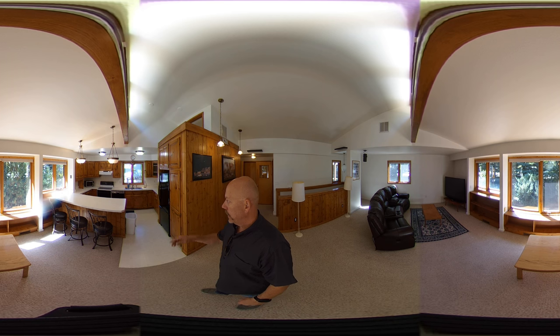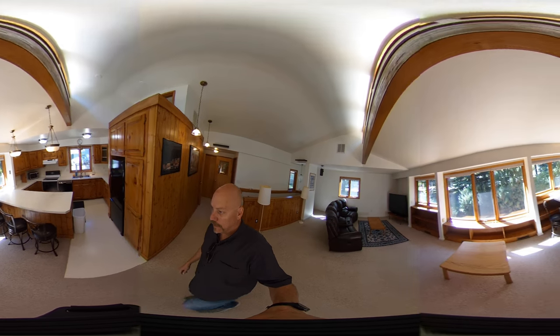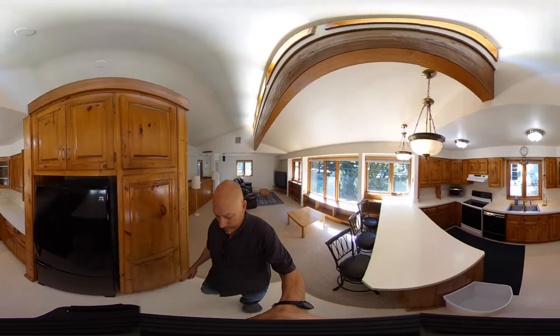And then in the kitchen, you can see the appliances that are included. The microwave, flat top stove, pretty old dishwasher, but it works great. And then a newer refrigerator with a freezer on bottom. And around the corner, there's also a coffee pot that's included. And I think that's about it.